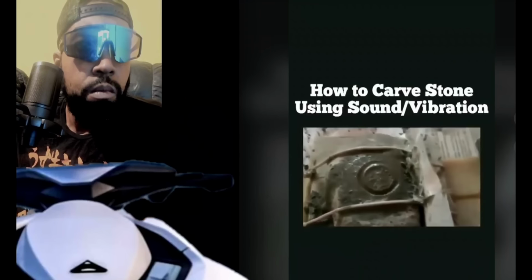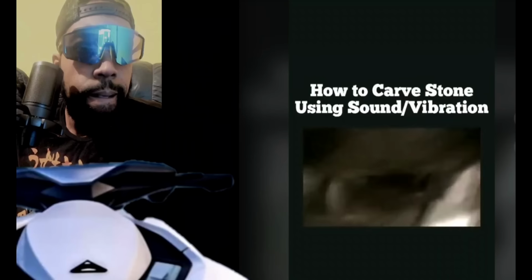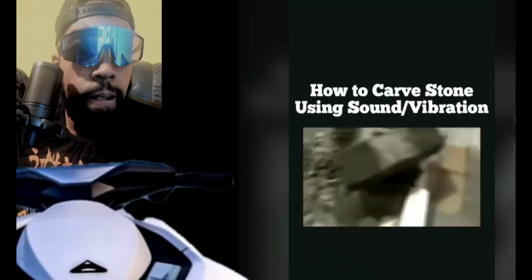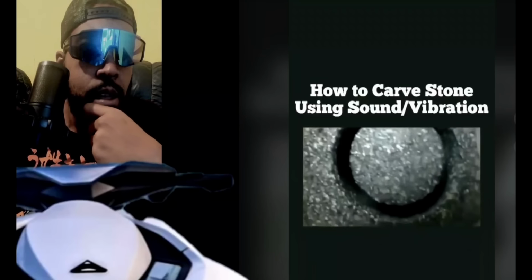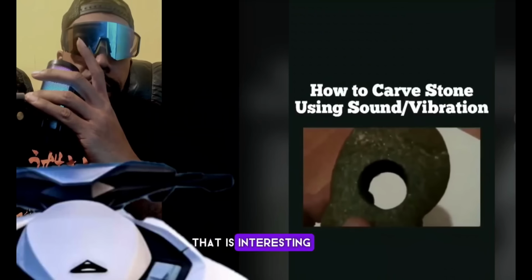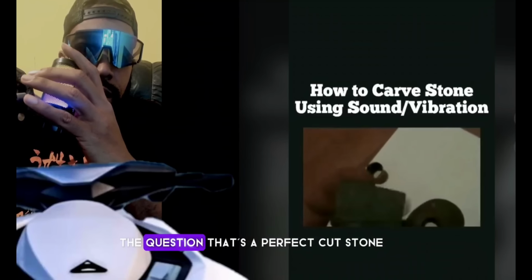How to carve stone using sound and vibration. Wow. That is interesting. So how did they do this back in the day is the question. That's a perfect cut stone.